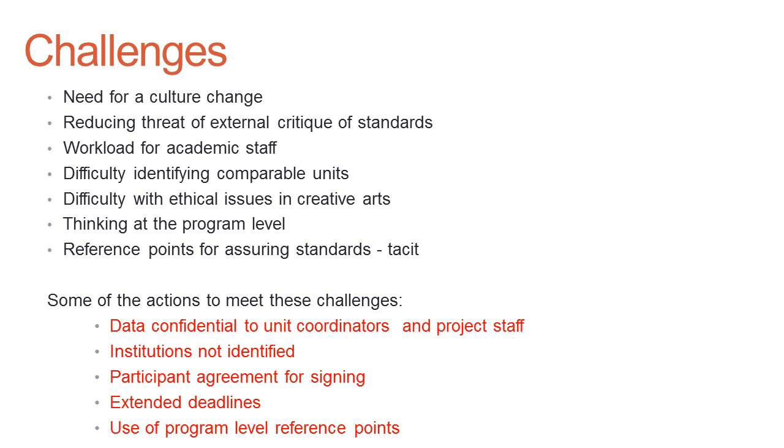It is an extra workload for academic staff. We had a lot of difficulty identifying comparable units, but we eventually did find them. There are some ethical issues in the creative arts. We did look at this at length and worked with all the institutions and reviewed our consent forms for participation to make sure we protected people in those areas.